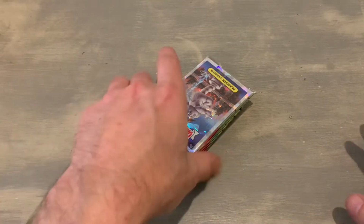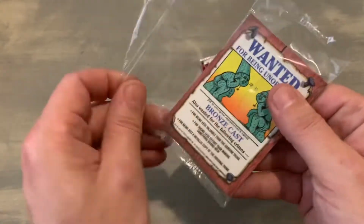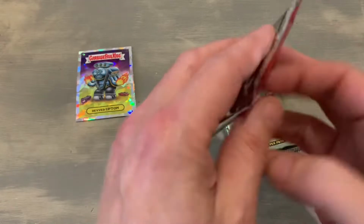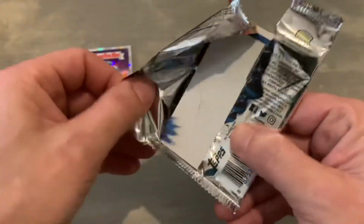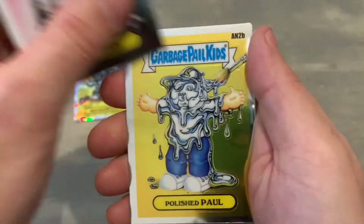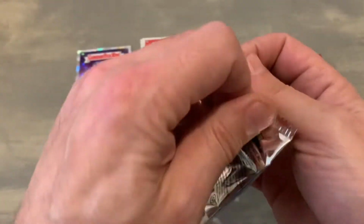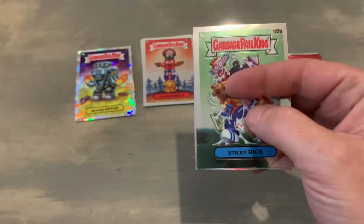Right, box is empty. So let's look at the atomics first. We've got Marvin Gardens on top. We've got Marvin Gardens, Steel Jill, and Revved Upton. Not too bad. I'm not sure which ones of them I've got. Pack one. Best we've ever done is two hits in one box. Pulled a C card as well. So the blasters have been not too bad for us. Got a Peeping Tom, a Polished Paul, Snooty Sam, and a Totem Puller. Yeah, I think my last hit was just before Christmas on the blasters. So, be nice to get another one today.